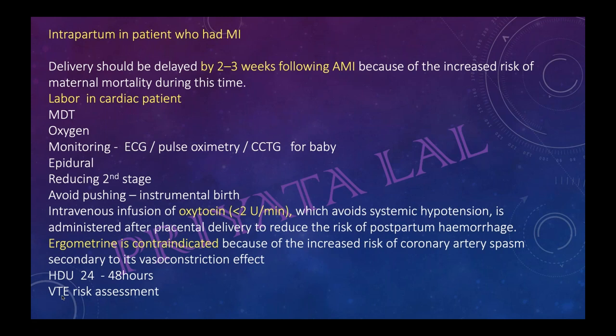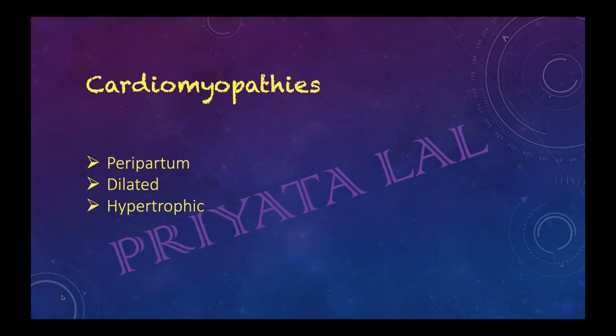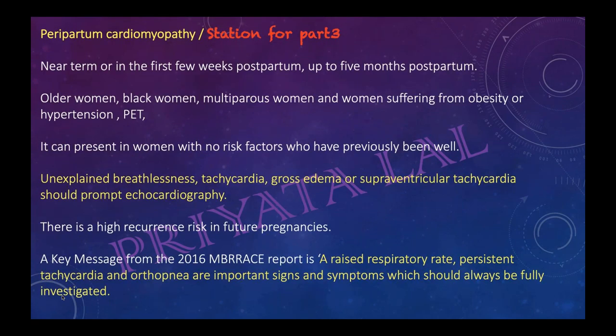No question. Okay. Now, next will be the cardiomyopathies. You will get a number of questions from cardiomyopathy, and part three people have a station for cardiomyopathy, so it is important to know. There are three types of cardiomyopathy. Now, peripartum cardiomyopathy is really important because there is a station for part three, and part two people will find a number of questions on peripartum cardiomyopathy.